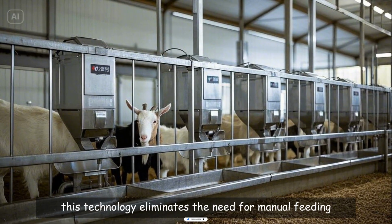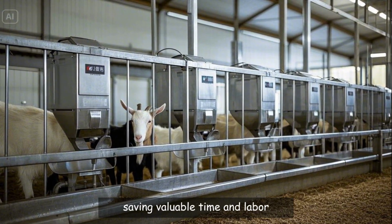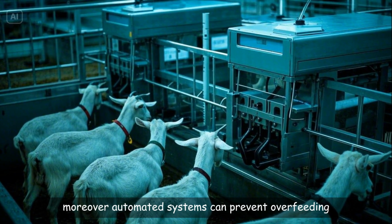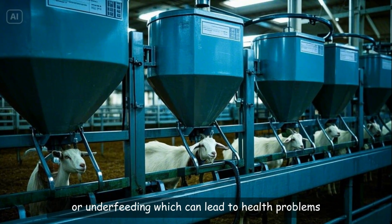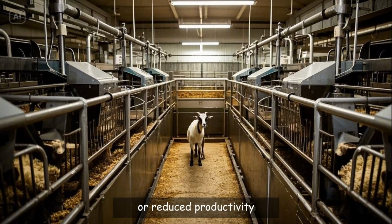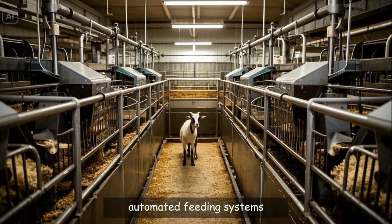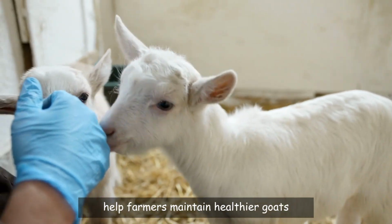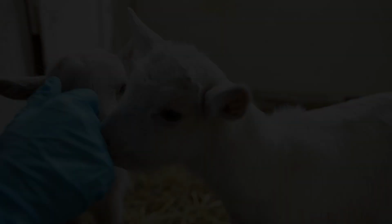This technology eliminates the need for manual feeding, saving valuable time and labor. Moreover, automated systems can prevent overfeeding or underfeeding, which can lead to health problems or reduced productivity. By improving feeding efficiency and accuracy, automated feeding systems help farmers maintain healthier goats and increase overall farm profitability.